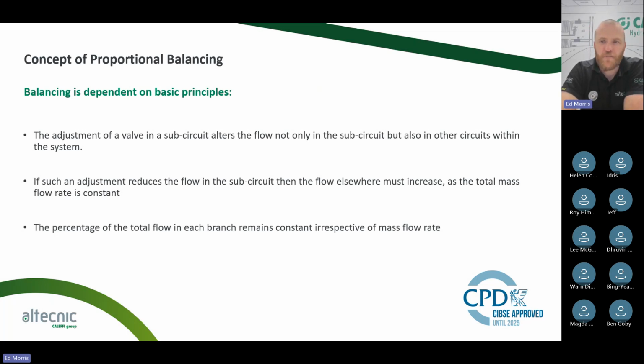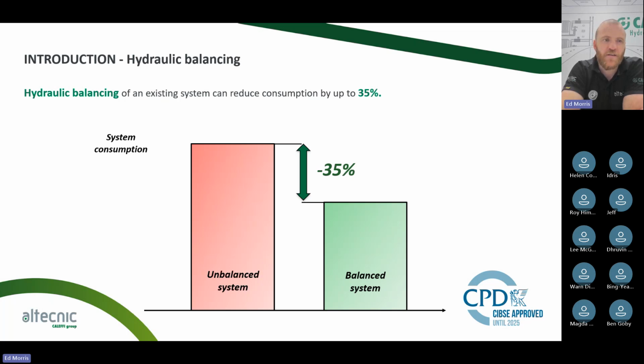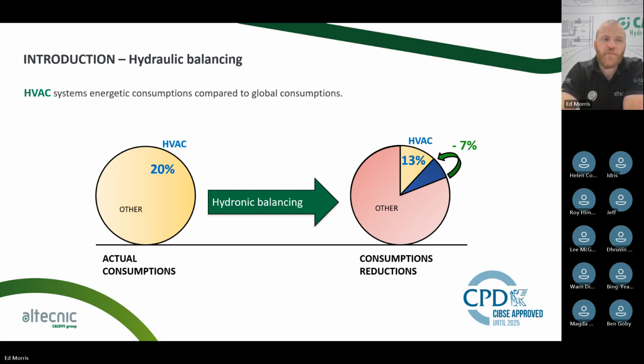As we look through to that, you can see here, the hydraulic balancing of an existing system can reduce consumption by up to 35%. Little graph there for you to look through: hydraulic balancing systems' energetic consumption compared to the global consumption. As you look there, you can see the massive difference between the two.